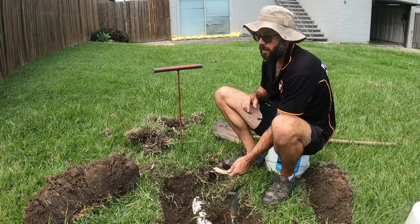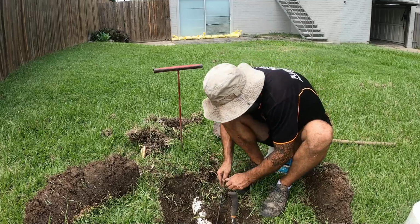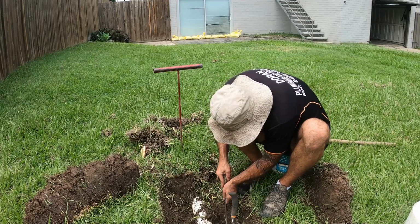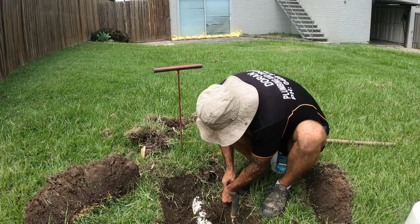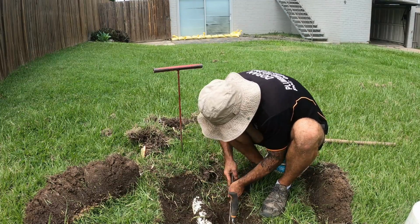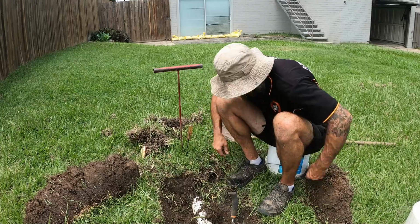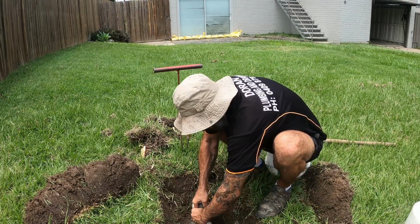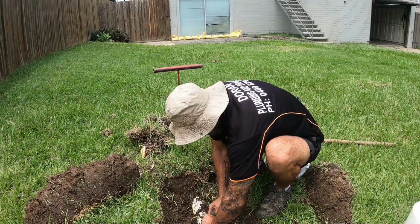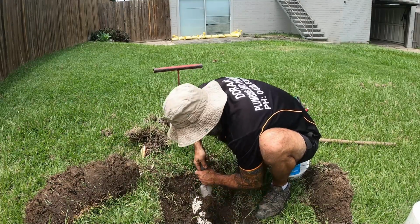Bit of tree root from the other job in my bag. Should never assume, eh? Even after all my years of experience, I still think something should be okay, then you get a little surprise like this.